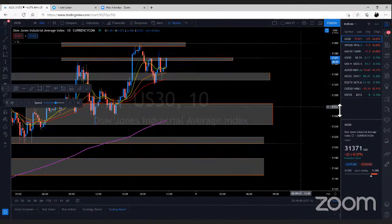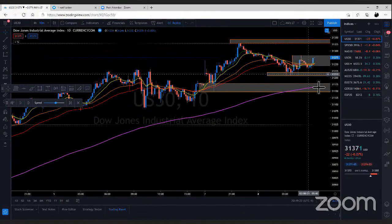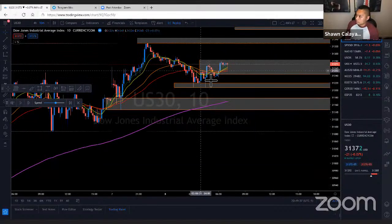All right. So first things first, let's wind back a little bit in time. What is this? This is this morning? Yeah. Okay, perfect. Right before New York session started. So let's do it right before New York session started. It looks like there's an entry right there, exactly where that most recent candle is.